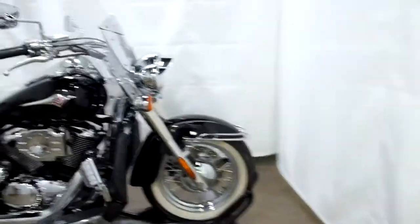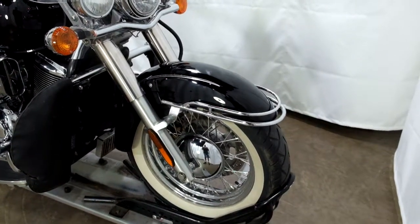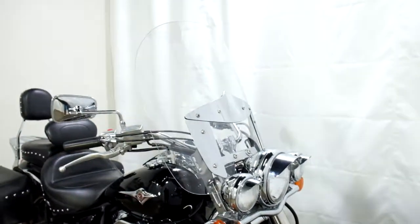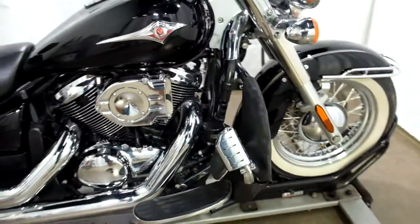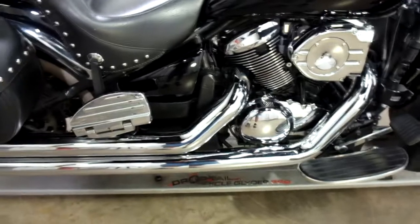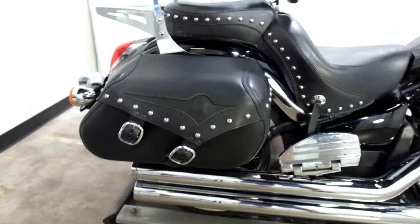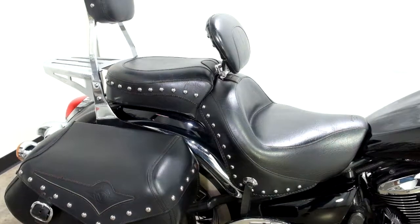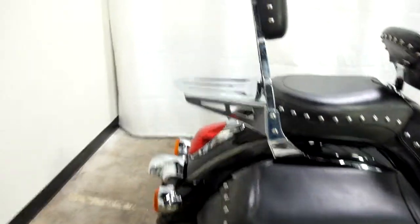I mean, they've really dressed this bike up a ton. So as you can see, it's got white walls on it. It's got the chrome fender trim, highway lights, light visors, a clear windscreen, a hypercharger, highway bars with pegs and covers, footboards for both the driver and the passenger, chromed long shot pipes, saddlebags, Mustang seats for both the driver and the passenger, as well as driver backrest, passenger backrest, and luggage rack combo.